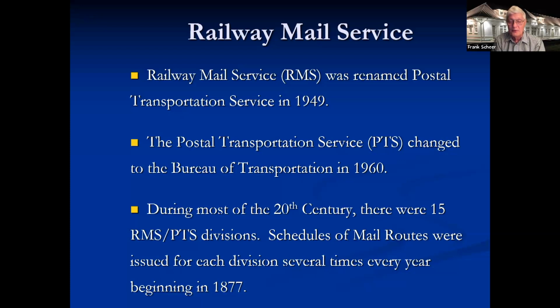But for the purpose of this presentation, I'm not going back with these years. I am just referring to it all as Railway Mail Service and the clerks that worked in these cars as railway postal clerks. During most of the 20th century, the railroads historically have divided their operations into divisions, and the Railway Mail Service was no different.